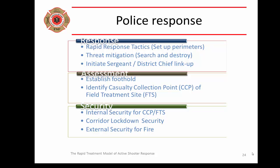They're going to establish their foothold with what they believe is the means to either isolate or eliminate the active shooter. For us, again, we're going to establish the FTS, the field treatment site, as early in the incident as possible. And then they're going to start setting up security officers that are assigned to the field treatment site. Any areas that are considered safe areas but not completely secure areas. And then they're going to start breaking up into groups to be assigned to our EMS personnel for the rescue task force, which we, again, will cover here a little bit later, to start going in and treat patients and get them out of the incident.